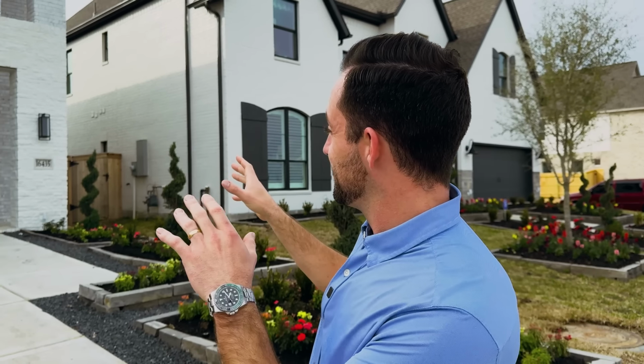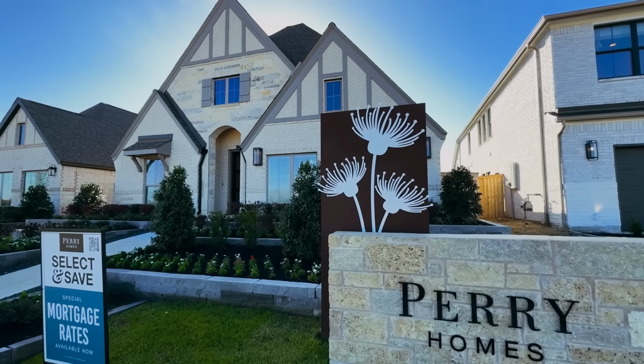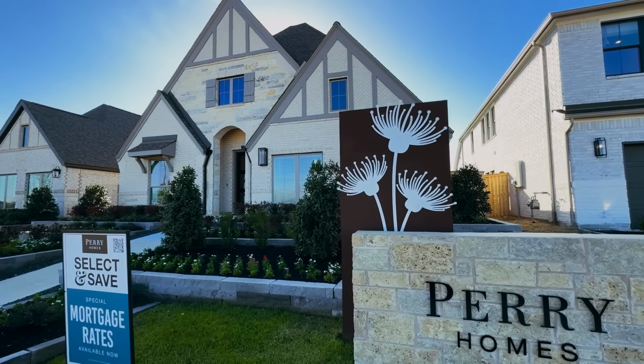This is their 45-foot model. You've got the 60-foot over there. But before we show you this, unfortunately, we can't right now because they're cleaning. So we're gonna pop over here. We're gonna check out Perry first, but hang in there because I promise you, we're gonna get you inside this brand new Westin floor plan.